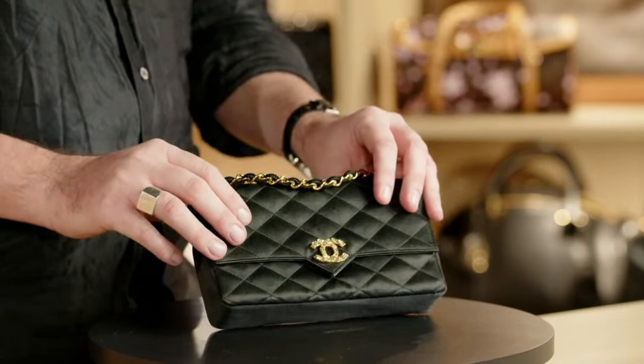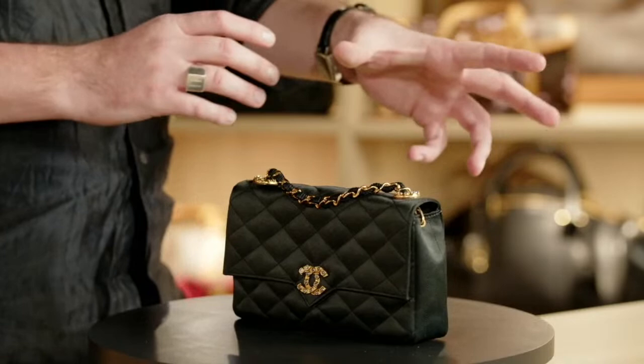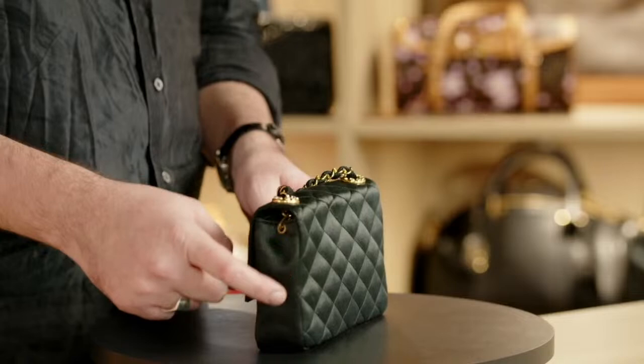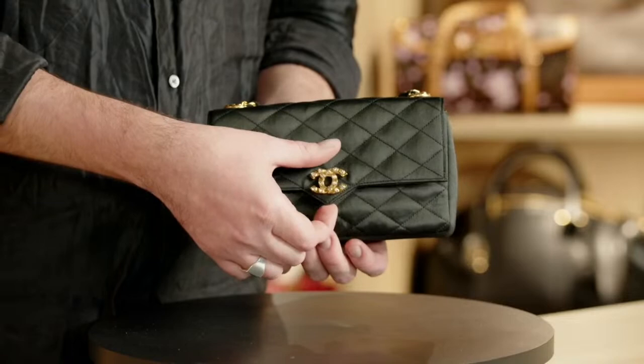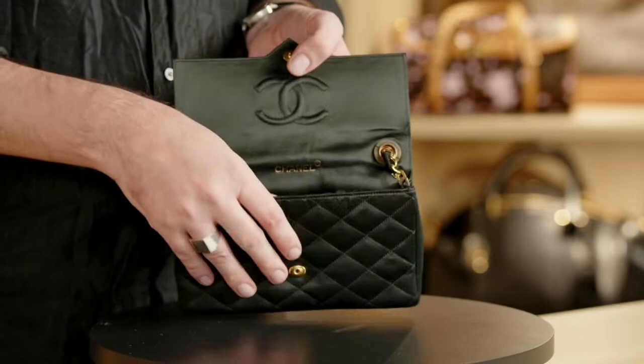Look at this. And look, all the diamond quilting. It's almost like a horizontal diamond, they're a little bit more elongated. Beautiful, slight vertical quilting. You get crystals still intact all throughout the hardware and on the CC logo here. All of the crystals, original crystals. I love this point here, the satin point. Snaps open, CC quilted logo here. Stunning. Look, you get a slip pocket as well.